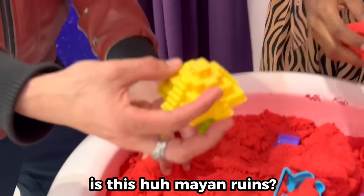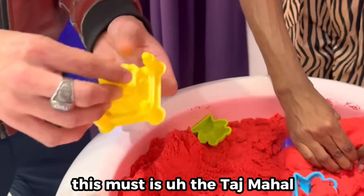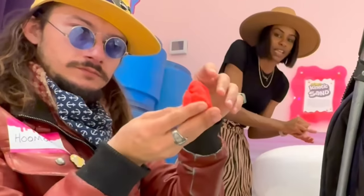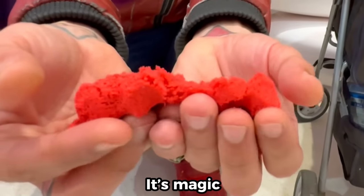This is the Mayan ruins. Yeah. And oh, look at that. This must be the Taj Mahal. And it's just become, it's magic.